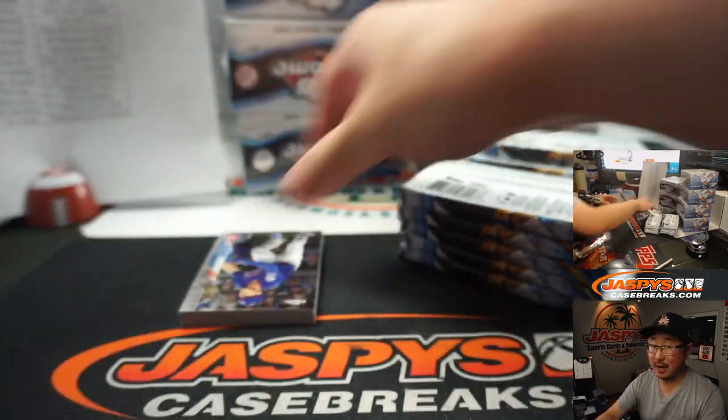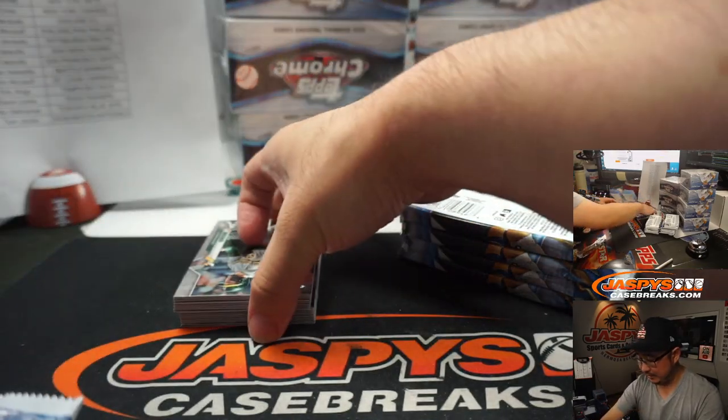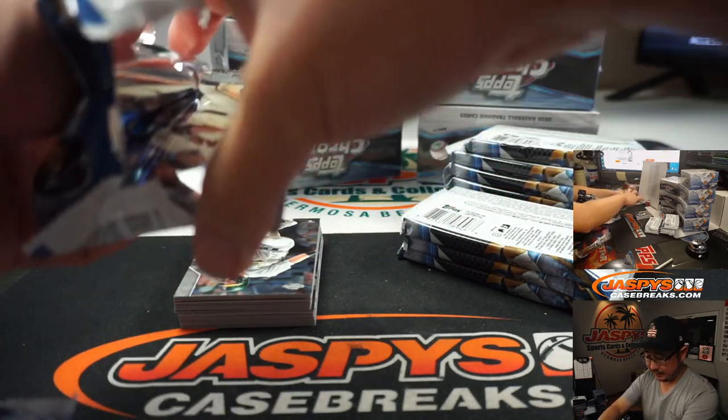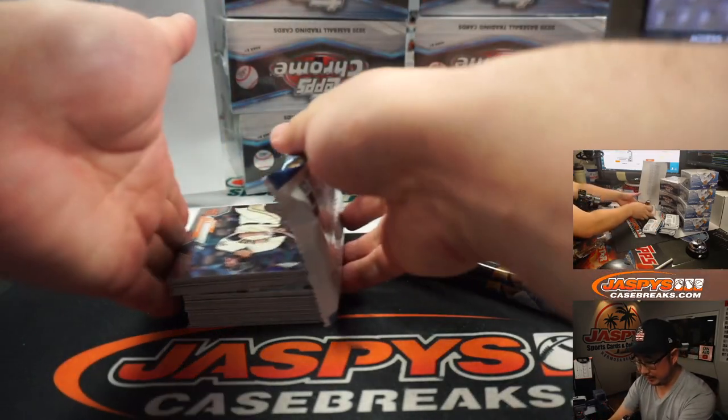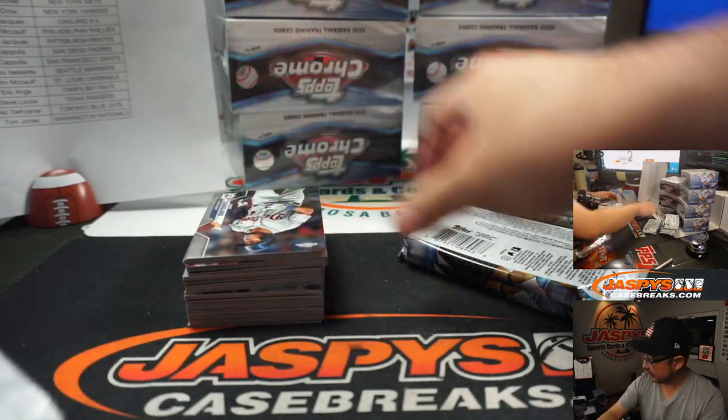Not seen a Pete Alonso auto yet. I think those vet autos, got it. They have to be, you know, fewer and far between. But who knows? Let's see. We'll find out.